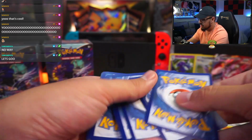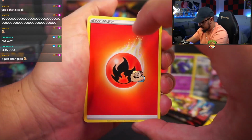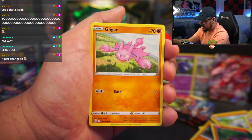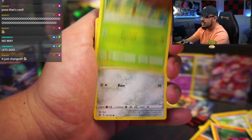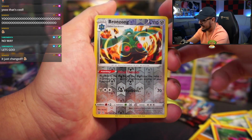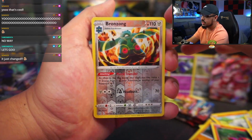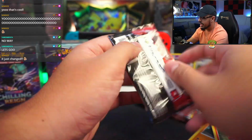All right, there's the code. I'm trying to figure out where to put all my stuff. Okay, fire. That's exactly what that last pull was. It was fire. All right, we got some big cards right now from Battle Styles. We got some big pulls from Battle Styles. Bronzor, Murkrow, Bronzong. I don't think I have gotten this card yet as well. I'm telling you, I think I'm gonna save these because I don't have these cards yet. But our rare is non-holographic Primeape, boys.